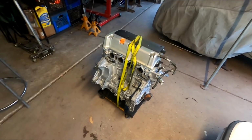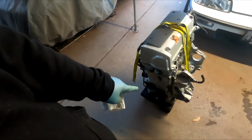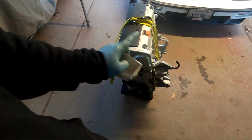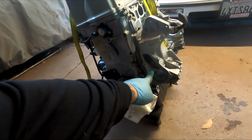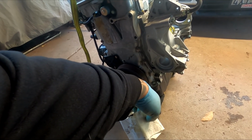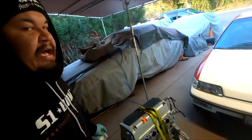New head gasket is on the way. I got a new timing chain and timing tensioner. I'm not sure if I'm changing the guides just yet unless I find them, but we're changing everything on the timing side. The junkyard people were petty that they made me take off the water pump, so I took off the water pump. I need to order this one still. And I got a couple other little knickknacks that I'm going to be swapping out on this engine as well, one of them being a baffled oil pan.